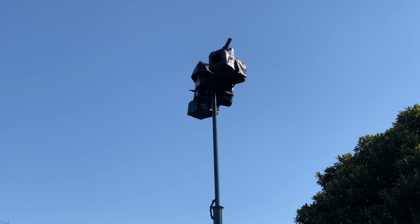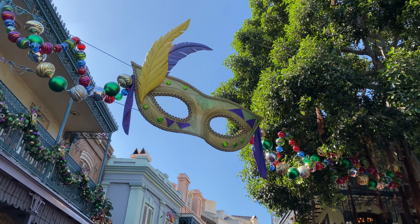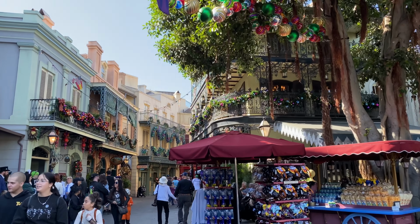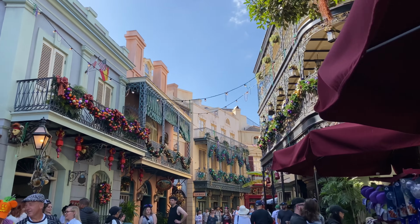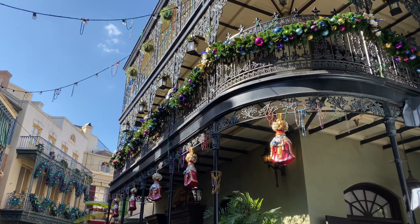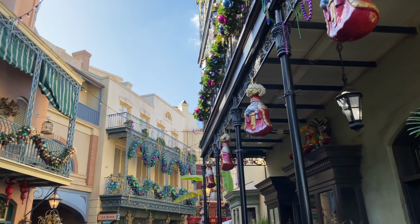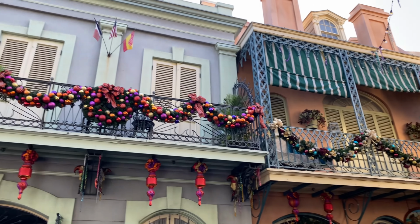Over here in New Orleans Square, it's going to be snowing pretty soon, in about a week's time. Holiday decorations are up in New Orleans Square as well. This is actually one of my favorite spots during the holidays, especially at night. At night it looks so gorgeous, so I can't wait for the finished product. Obviously they have a couple more things to put up, but you can see that most of it is ready to go. I didn't notice these guys from last year, so maybe they're new, but I don't know. They usually add a couple new things here and there, but this area at night is just awesome. I can't wait to see this in the next couple weeks.